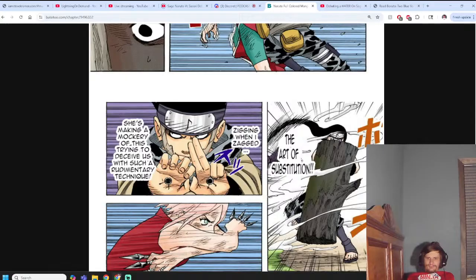Why would that require more body flicker expertise than the first one did? Spamming it in a row, she literally does it right after that. Well, how much of a cooldown does she need? Is that what you're talking about? It doesn't have to be instant. She could have just hid behind a tree until she could do it again. How much of a cooldown does she need, though?